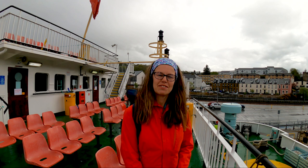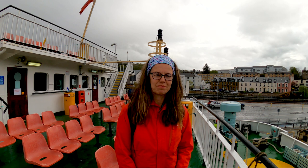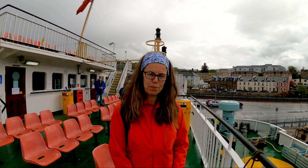As efficient as ever, CalMac. We should have been on the 2:15 ferry. We went on standby and we're on the 12:25 ferry for our 45-minute crossing over to the Isle of Mull. It's a bit of a rainy day, but we're standing outside on the deck. This is Poppy's first. She's been a car dog, a van dog, and now she's a boat dog. So we'll see how we get on.